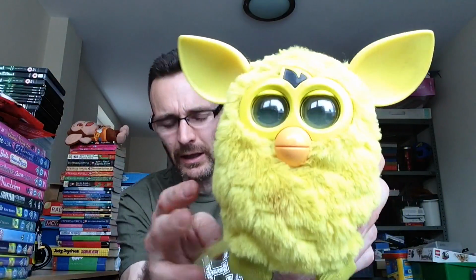I got 2 Furbies, and I paid, now what did I pay? £3 for the pair. There's this yellow one. He needs a little bit of a sponge off here. He's got a little bit of dirt on him. This yellow guy, and from the same series, this blue guy with purple eyes and ears. These are worth anywhere between £10 and £15 each. May do them as a pair, don't know. So yeah, they were a good pickup.